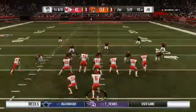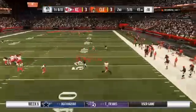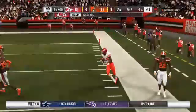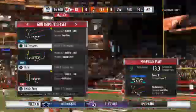Hut! Hut! On 1st down, he'll drop to throw. Eluding the pressure right. He'll hit Watkins on the crossing route. That goes for a gain of 31.